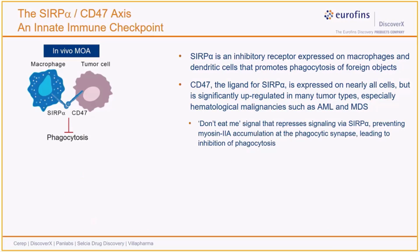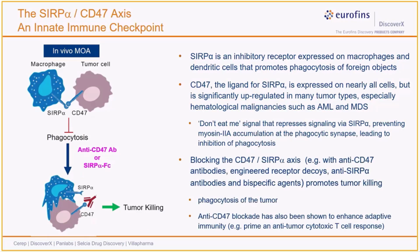If we talk about the SIRP-alpha CD47 axis, I think we all agree that it represents an innate immune checkpoint that is growing in great interest. This conference is focused on the biology, so I don't need to reiterate it. Essentially, what we're trying to do is identify therapeutics that will perturb this SIRP-alpha CD47 axis to reinitiate the phagocytosis of tumor cells. Not only does blockade of this axis promote phagocytosis, but it's also thought to enhance adaptive immunity by priming anti-tumor cytotoxic T cell responses.